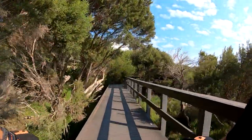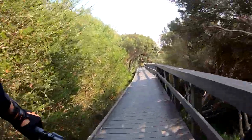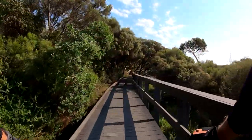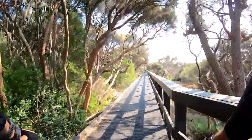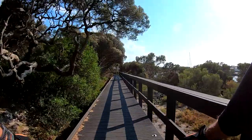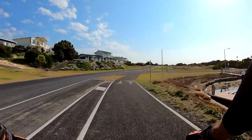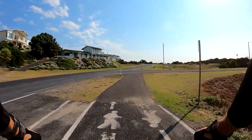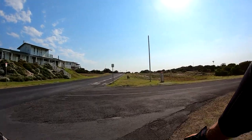Nice little boardwalk. Looks like it even lights up at night. Lovely. This is really nice down here, actually. The first time I've been to Robe, and absolutely loving it. Perfect time of year for it. Yeah, I heard it's normally windy down here, but we've been down here in the southeast for 3 days now, basically, and it's been bloody beautiful.